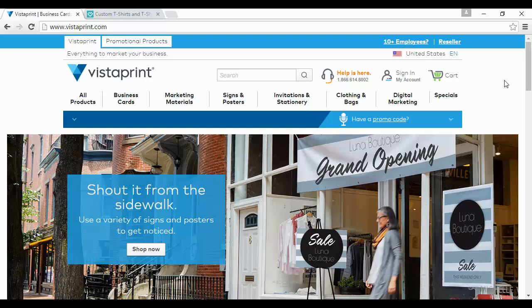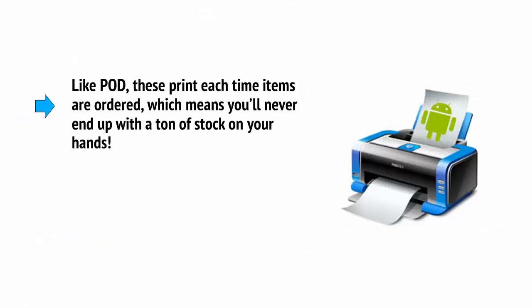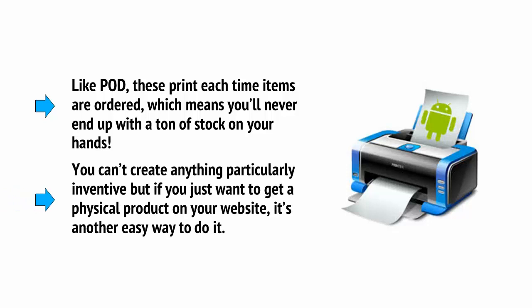There are plenty of sites on the web that allow you to create items with your brand printing on them. These include sites like Vistaprint, which you can find here at vistaprint.com, and there's also other versions of it like vistaprint.co.uk if you're in the UK, and like Spreadshirt, which you'll find here at spreadshirt.com. And using these sites, you can start selling printed t-shirts or printed mugs, caps, mouse mats, and more. All of them will look highly professional without any work on your part. Like POD, these print each time items are ordered, which means you'll never end up with a ton of stock on your hands. You can't create anything particularly inventive, but if you just want to get a physical product on your website, it's another easy way to do it.